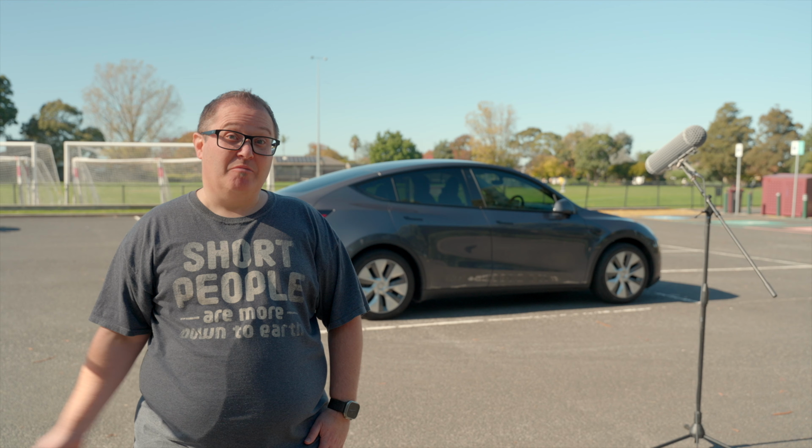One of the first features you need to know about with the BoomBox, there's some really cool ones, but the one that people might be a bit concerned about, is that it now makes a sound when it goes in reverse or forward. The logic behind this is that because Teslas are so quiet, which I think is one of the really nice features of it, it might be dangerous to pedestrians in a parking lot and things like that. They may not hear you coming.